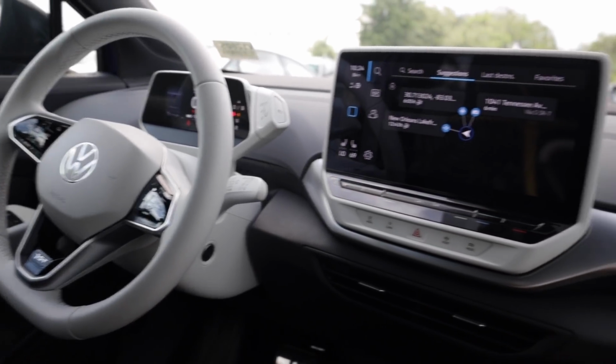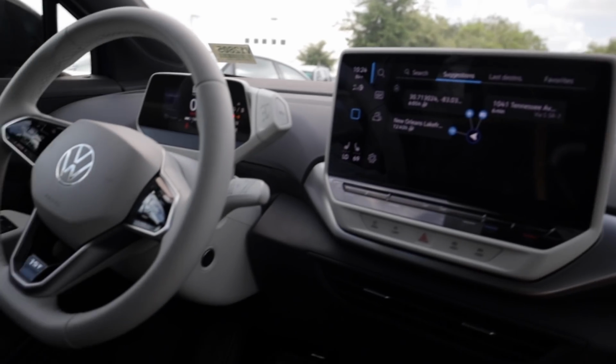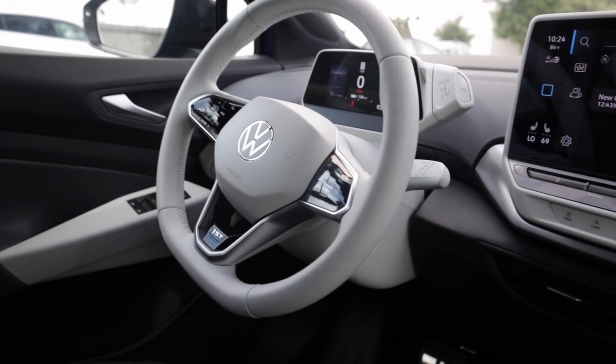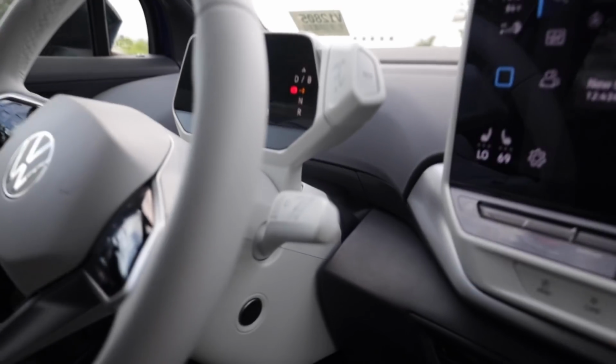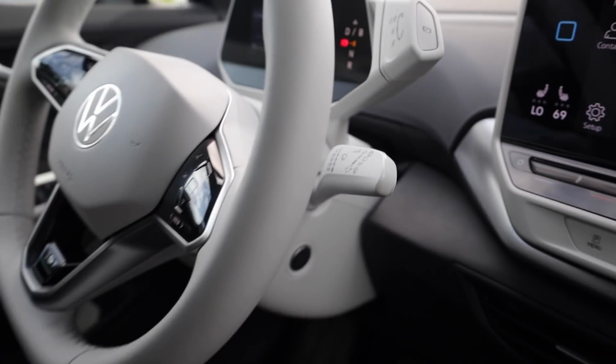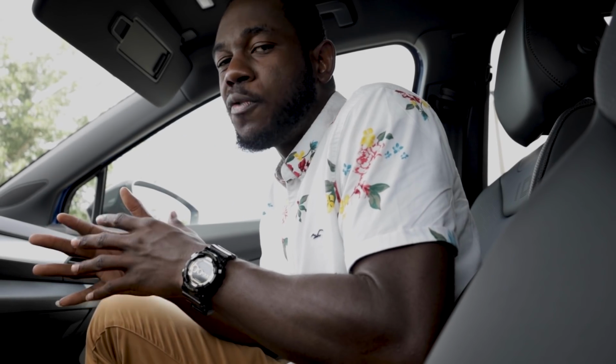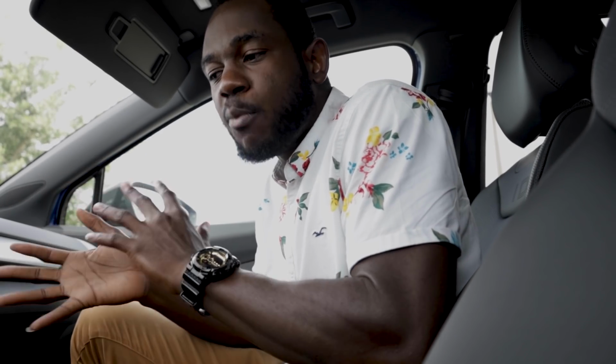But for those of you who still feel like you want to be able to push a button to turn your car on and push a button to turn it off, Volkswagen said, I got you, so don't worry about it. They put a little button on the side where you can press it to turn it off and press it to turn it on, but you don't really need to use it. I don't know if you're really going to use it. Even though you feel like you need it, as time goes by and after you have this car for a little while, you're probably going to see this button as useless.